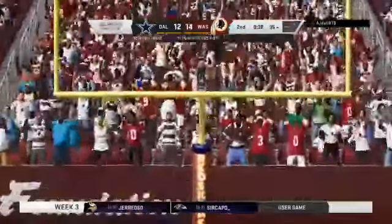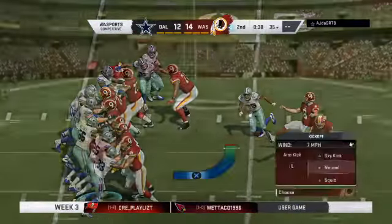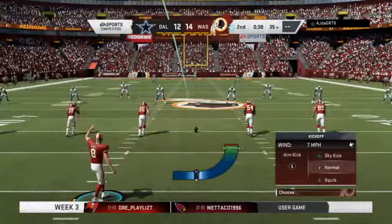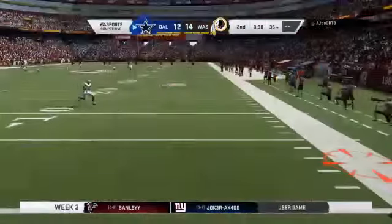McManus's point after is good. And the lead is now 2. Redskins 14, Cowboys 12. After the touchdown, here's McManus now to kick it away.